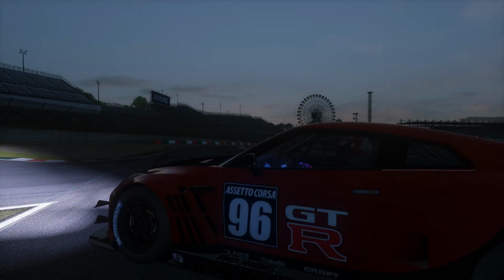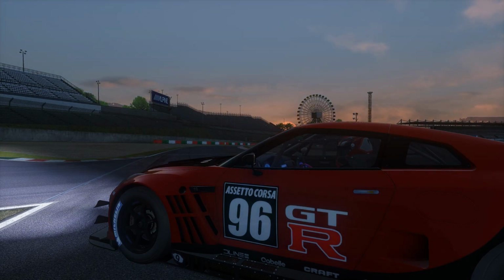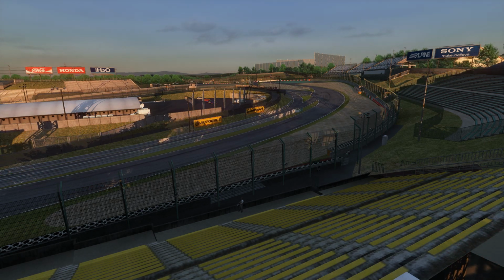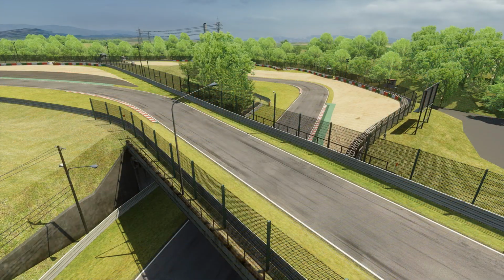This weekend, the Intercontinental GT Challenge rolls into the land of the rising sun, with Suzuka's circuit being the backdrop to this fantastic 10-hour motor race. Suzuka was built and is owned by Honda, and has the distinction of being a figure of eight track with a crossover bridge roughly in the middle of the track.